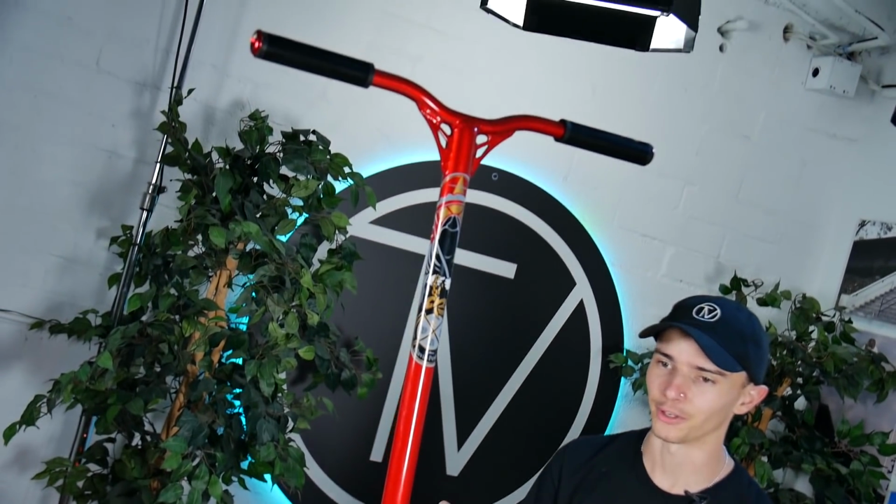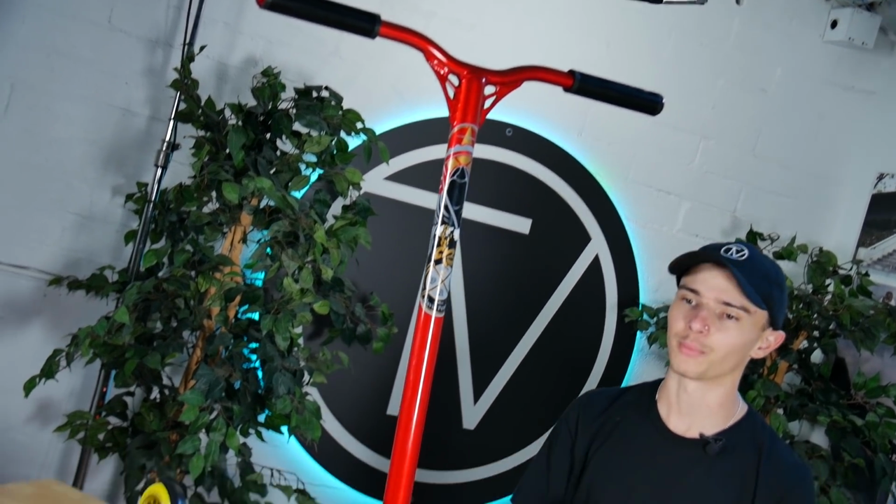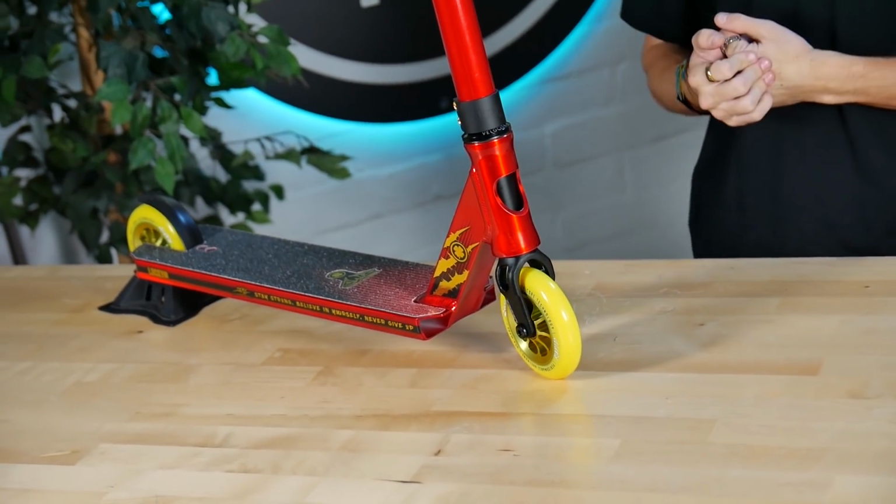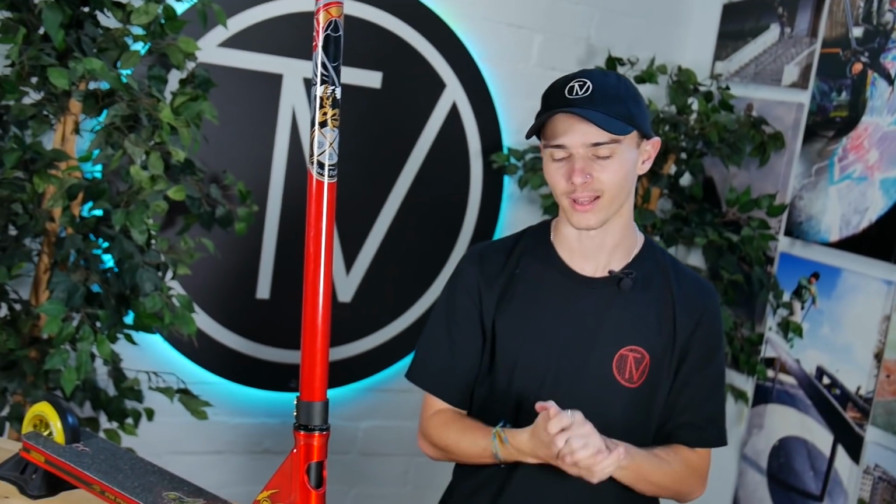Alrighty guys, so we just wrapped up this custom build, and honestly, I couldn't be any happier with the way it turned out. The reds complement each other perfectly, and honestly, who would have guessed that Blood Red Reapers would match so well with the all-new JonMarco deck?